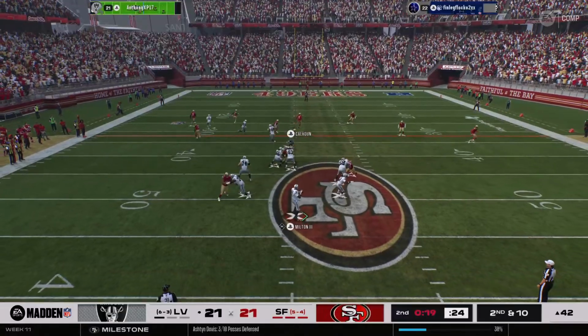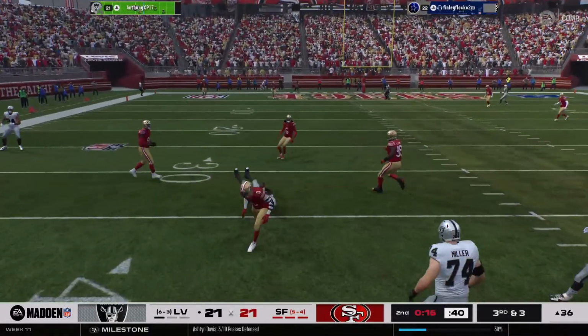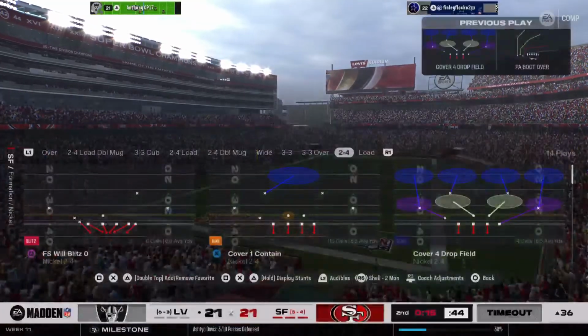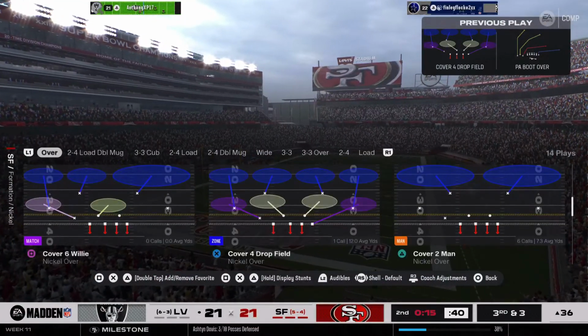They are throwing it again. Now the Raiders using the last of their timeouts. And that's all they've got for what little remains of this half.